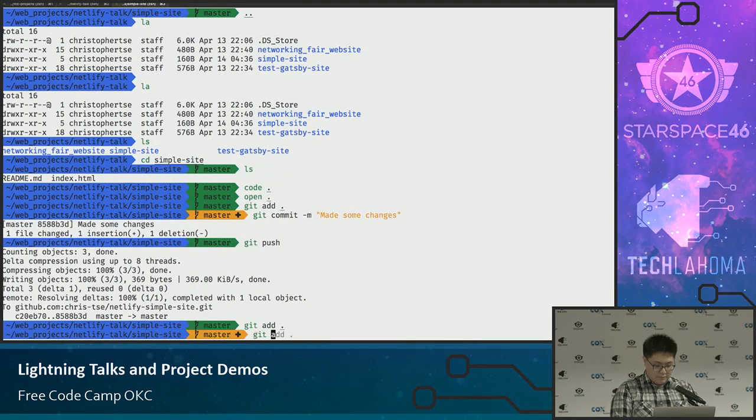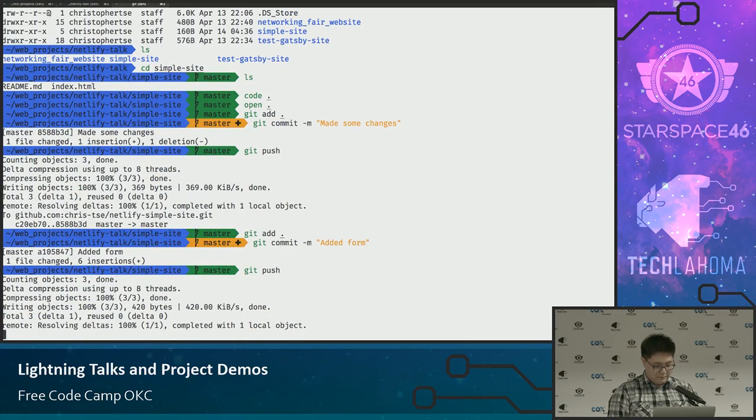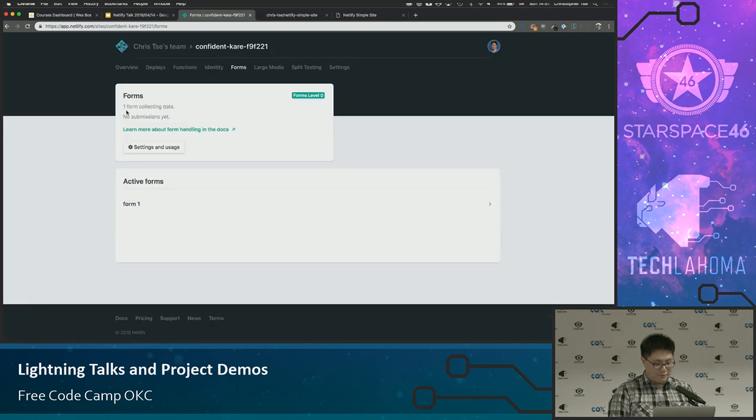So let's add this. We can commit, say we "added form." And we push that. So if we refresh this page, we should see something, maybe. Yep, there we go. So now you see one form collecting data.